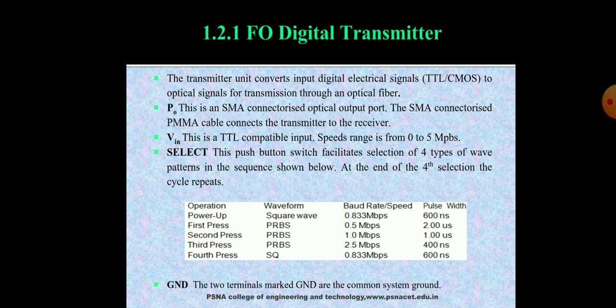So next we are going to study the select mode used for the PRBS generator. The select switch, this push button switch, facilitates selection of the 4 types of waveforms in the sequence shown below. At the end of the 4th selection, the cycle repeats. The operation will be power up, first press, second press, third press and fourth press, and the respective waveform and baud rate and speed along with the pulse width is displayed here. And the last pin will be the ground. The 2 terminals marked ground are the common system ground.